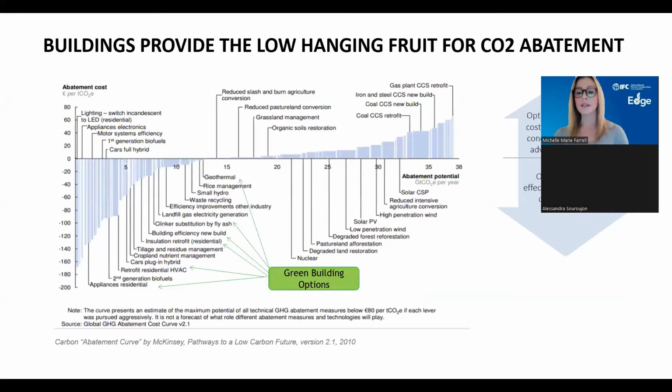A reason change must happen fast is because of the fragmented nature of the construction industry, which has left 80% of the opportunities for this mitigation still on the table. All of this really opens up a big opportunity for forward-thinking institutions. But why would institutions be proactive in this way?